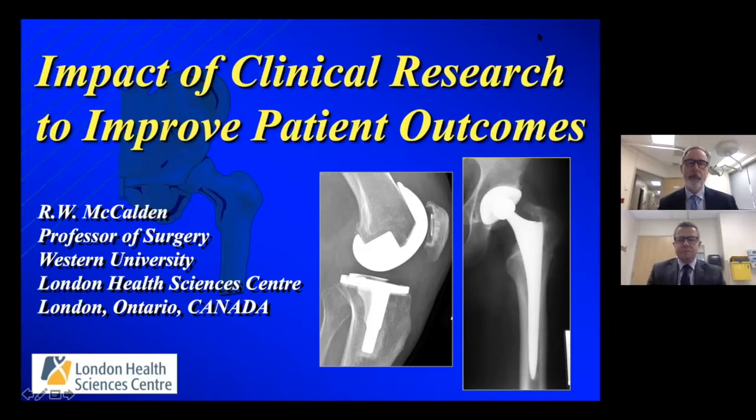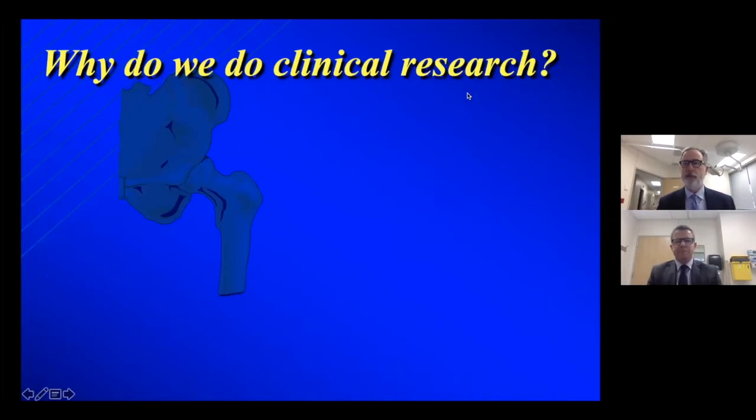So in fact, what I'm going to do is just quickly go through a few things that we've done here at our unit, and Dr. McDonald has actually set the stage quite nicely. So there's going to be a little bit of repetition, which I think is fine. And so why do we do clinical research? Well, the reason is primarily three things I could come up with.